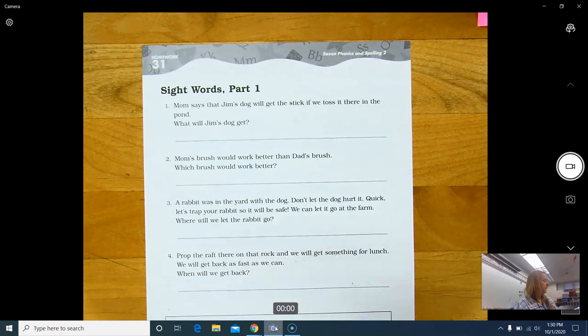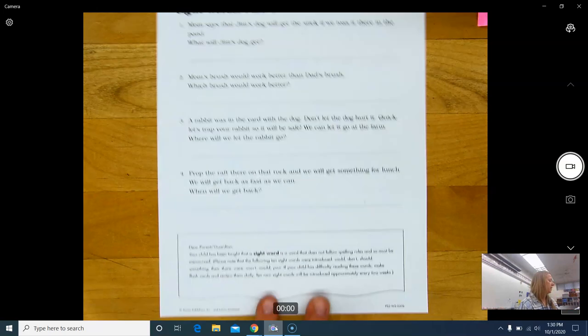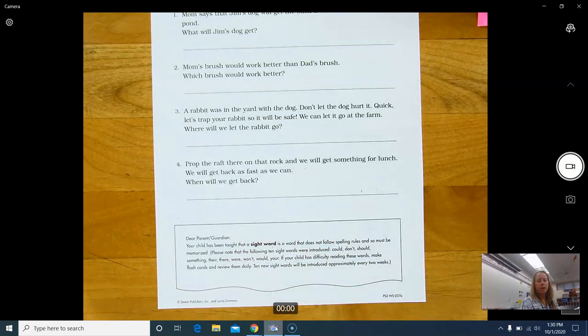Here's your homework. The same thing, read through the sentences, answer the questions, underline important words that will help you answer the questions. Down here is a little parent guardian letter, letting your parents know what you're learning in Saxon today.